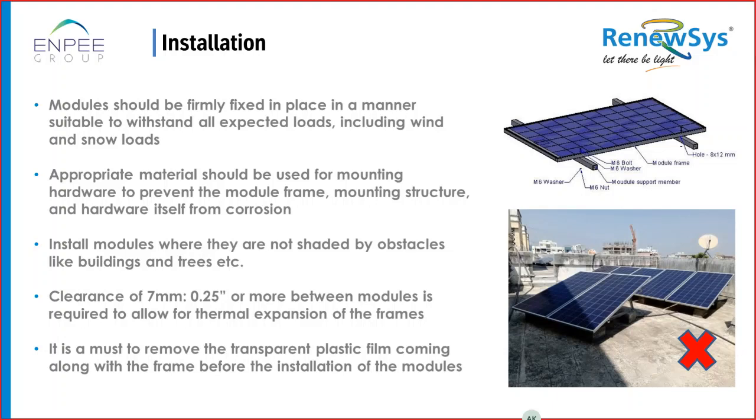And you should also appropriately design the mounting structure. And we prefer, for a decent project, you need to go for a STAAD report before finalizing the structure and the orientation of the modules.